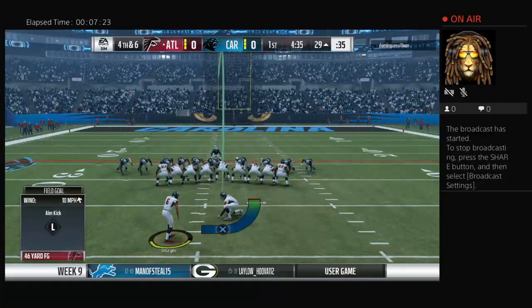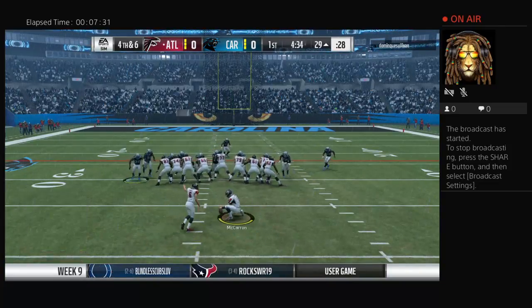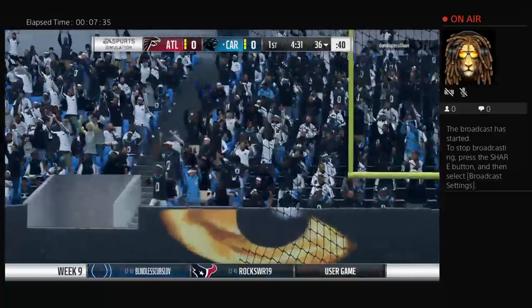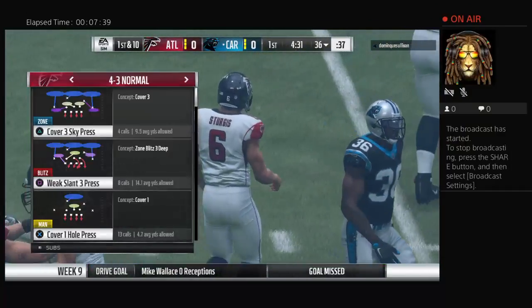This team is not going to make it easy for you. They're a physical group, and we just saw it there on that play. It came in, made the contact, just as he's trying to haul it in. And this is going to miss wide to the left for Sturgis. It's no good, and this will remain a scoreless game.